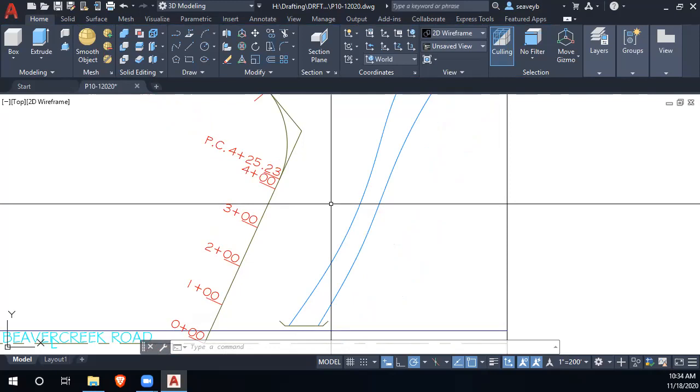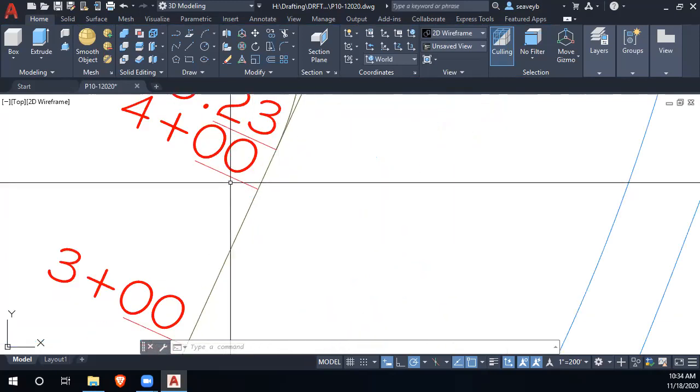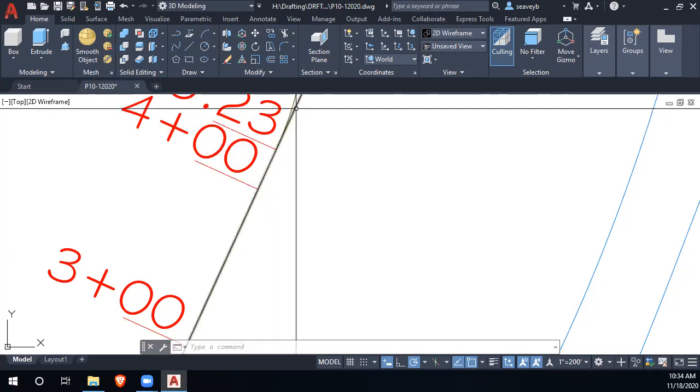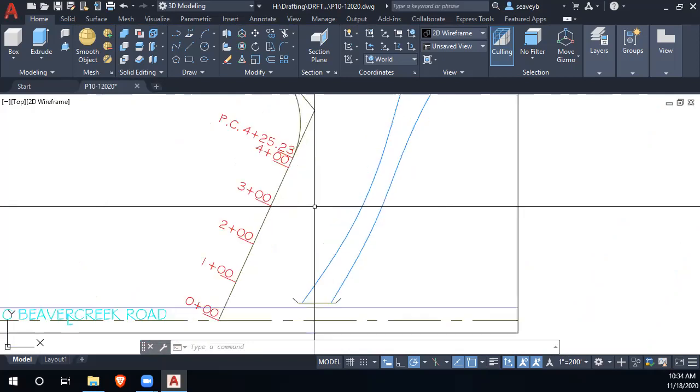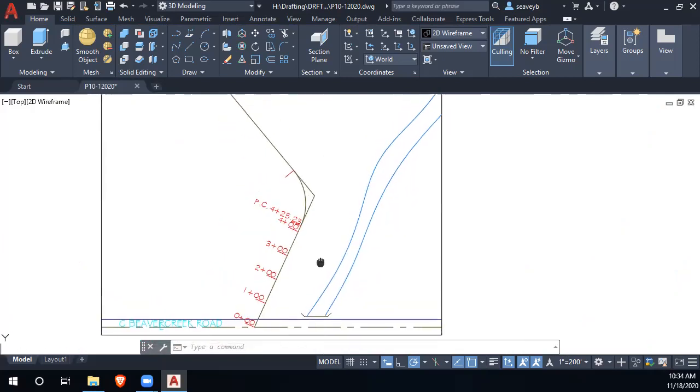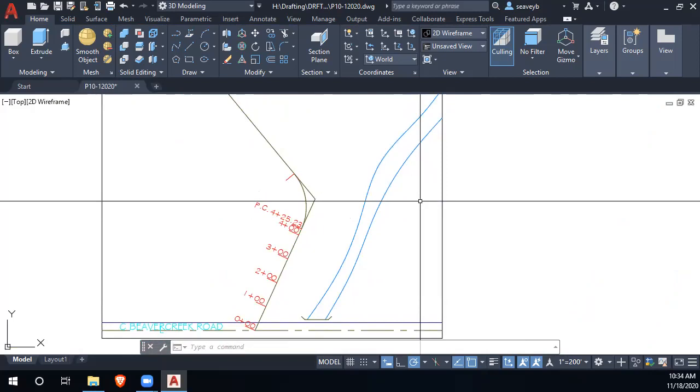I just drew it, right? And then I offset it. And then the last one, I just used the copy command, just to copy from the end of the arc, to the beginning of the arc. Oh, in the fillet command, there's a trim option.